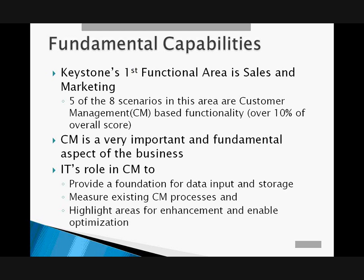You have to be able to measure existing customer management processes. In this case, most of the time, these are going to be your out-of-the-box reports. These are the standard reports that your CRM systems are going to give you, with some enhancements: I want to add this filter, I want to add this field in here. And this is the place where a lot of the organizations that I go into today are at.